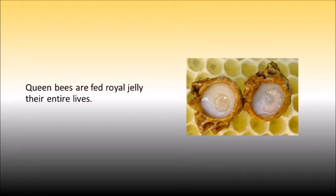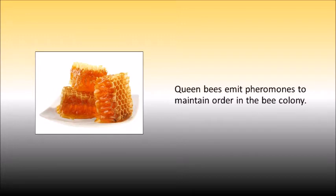Queen bees are fed royal jelly their entire lives. The picture to the right shows two queen bees in royal jelly. Queen bees emit pheromones to maintain order in the bee colony. I also want to mention that if there is more than one queen in a colony, then the queens will fight until only one is left. I didn't include a slide for that, but I just wanted to mention it. The picture to the left shows some honeycombs with honey.